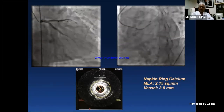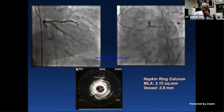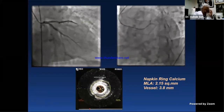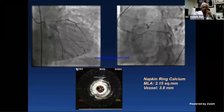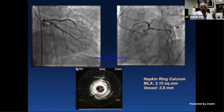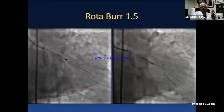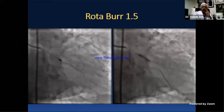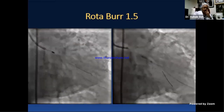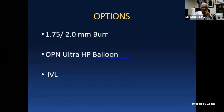So in this, what would be my options? This is the option prior to IVL. Remember, 2018, we introduced IVL. I introduced IVL into India in January of 2020. So here it is, napkin ring. Okay, a 1.5 balloon, would that be adequate? Look at that again with a non-compliant balloon. We actually have a waist. So I decide to take in, of course, a 1.75.